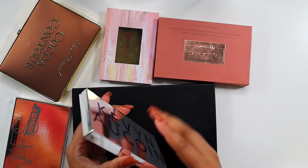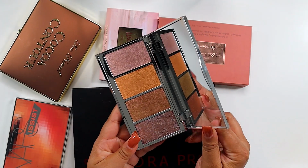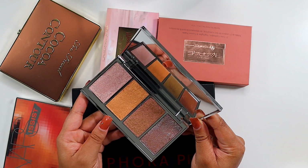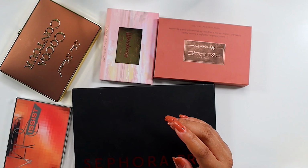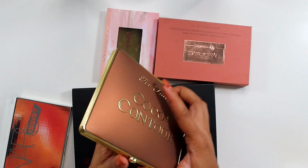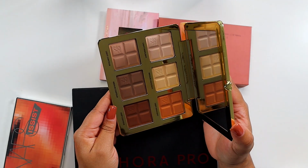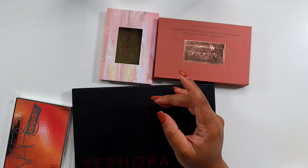Okay, I have this Kevyn Aucoin palette here. I think this is a highlighter palette, but these are some funky colors that I probably will never use. There's this galactic purple and this really, really gold, deep gold. And yeah, I'm not going to use those. We have this Too Faced Coco Contour palette. This was definitely a very beautiful palette. I know I used it a few times, but I just, y'all, I ain't using this. We know we're not using this.